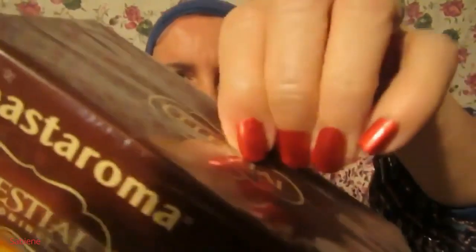It has 20 tea bags in there. Net weight, 3.3 ounces, 97 grams. It comes in a plastic wrap. You can open it up here, you see?